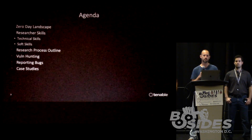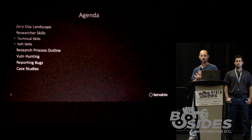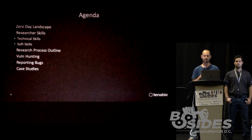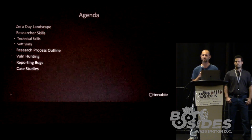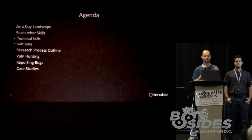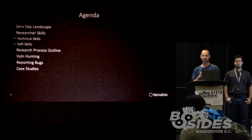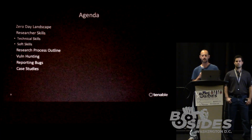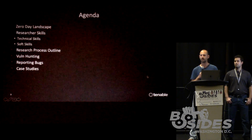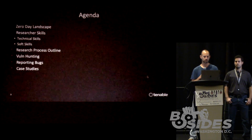First, we'll talk a little bit about the bug hunting landscape, and then we'll provide some context, and dive into some of the skill sets that are common to a lot of successful bug hunters. Then we'll outline our general research workflow and talk about how to follow through with it. And then we'll close with a couple of our real-world examples.